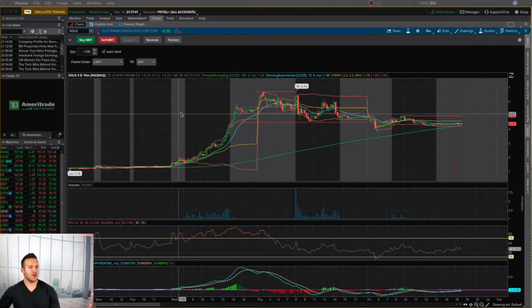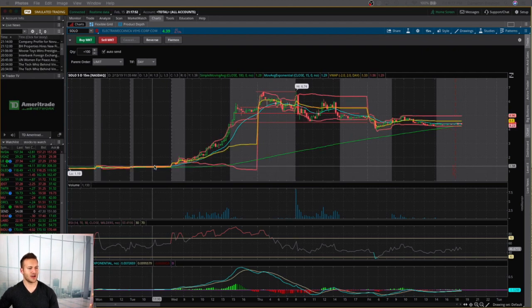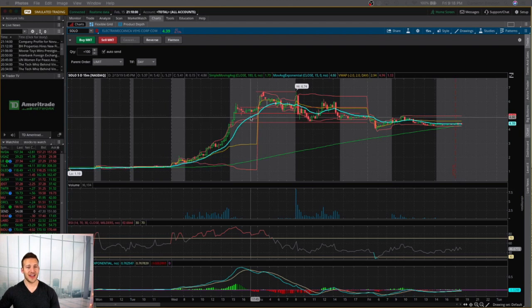Alright guys, this was actually back on February 14th, so this was yesterday. I ended up shorting Solo, ticker symbol SOLO. As you can see, it was trading down here on Wednesday around $1.19, $1.30-ish a share, and then it ended up running all the way up to $6.74 at the high. I mean, totally overbought.